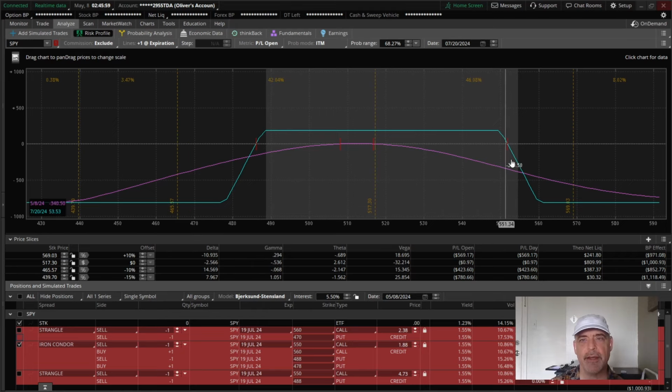That's the basic idea. And statistically, in my testing and in other people's testing that I've seen, being a net seller of options tends to have a little bit of an edge to it. So over time, some will win, some will lose, but over time, this trade will tend to make money based on what I've seen. Now, that's the iron condor.